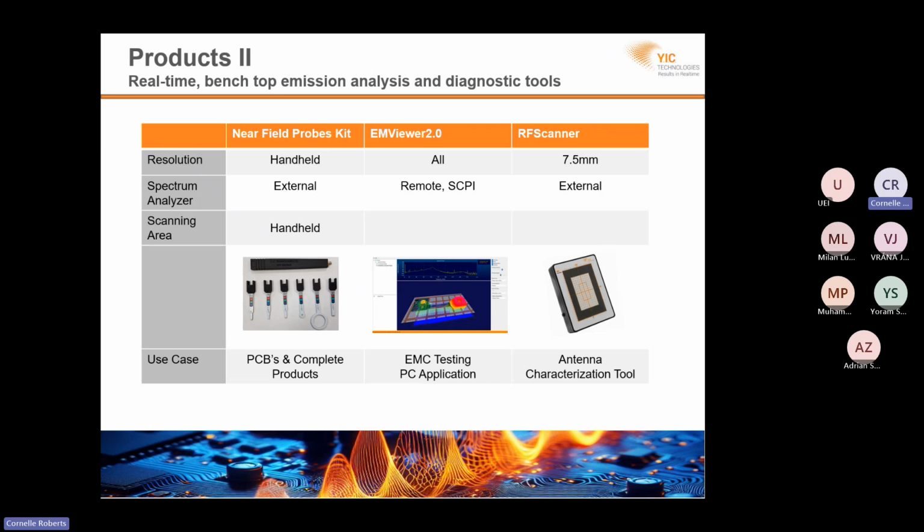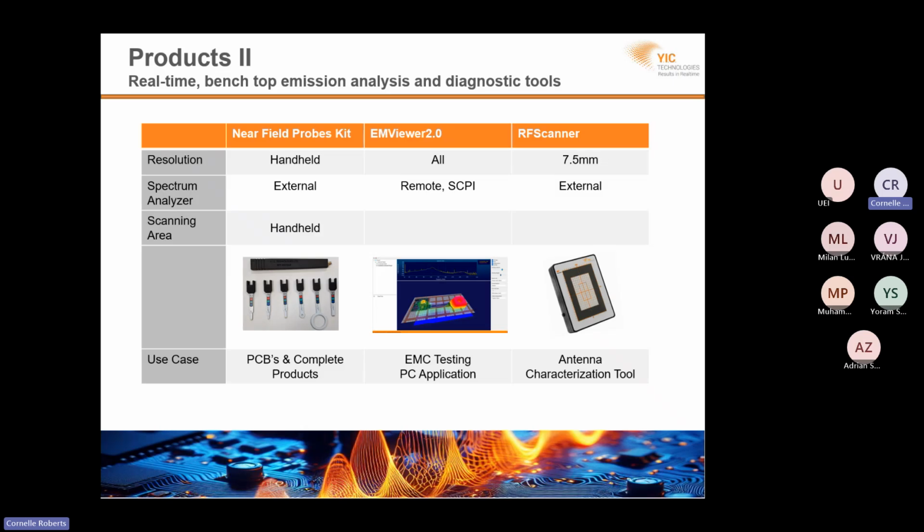Then we've got the handheld probes, the near field probe kit. This is a product that's designed by us so that you can actually track the probe in live tracking with the camera. This is also one of the products that Yoram will show you today and how it's working. All our EMC products work with the same software, which is the EM Viewer 2.1. If you have a spectrum analyzer in your lab, we would be able to add that so that you can use that with the EM Viewer 2.1.